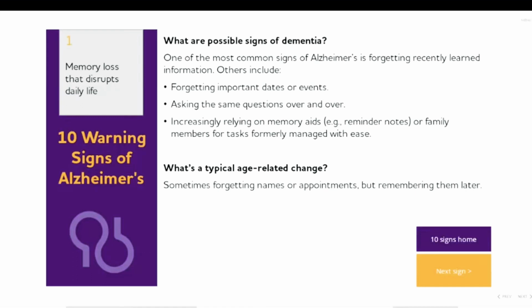So turning to a person who's with you, a loved one, a spouse, an adult child, an aunt or an uncle or a friend, and saying, now, where were we going? Remind me again what we're doing. That's leaning on others. A typical age-related change is sometimes forgetting the information, but remembering it later.